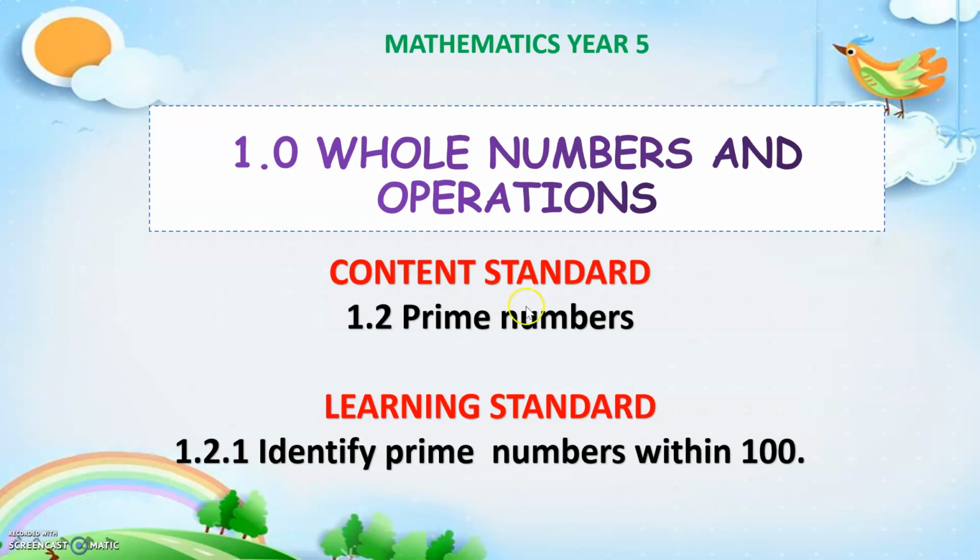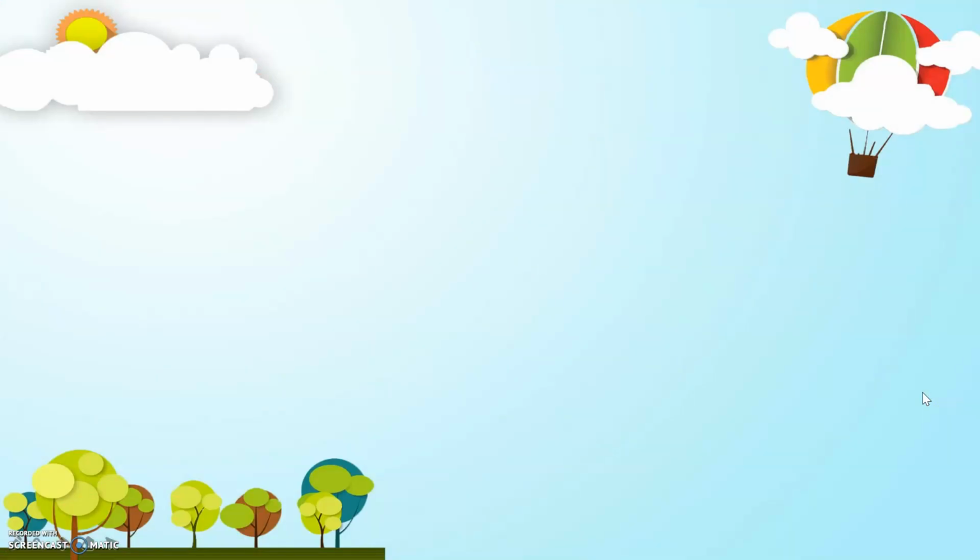Today we are going to learn prime numbers and the learning standard is identify prime numbers within 100. Before we proceed to the lesson, let's see what prime numbers are.